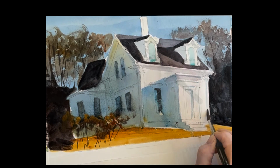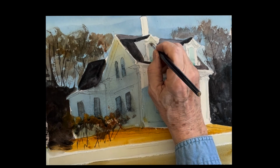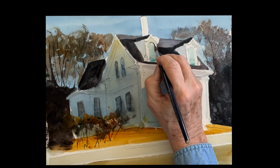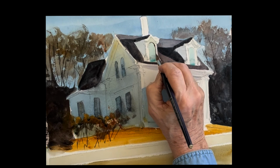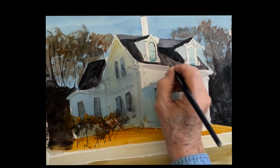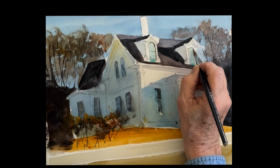Beautiful woodwork here. This stuff would cost so much now to do. These old houses were so labor intensive. Little shadow on the windows.